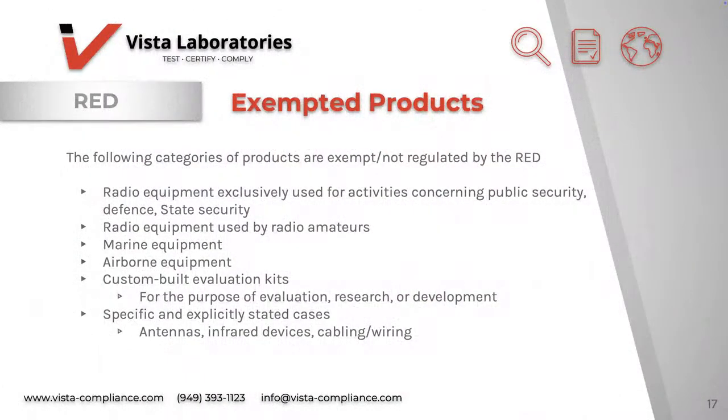RED exempt products. The following categories of products are exempt, not regulated by the RED. Radio equipment exclusively used for activities concerning public security, defense, and state security. Radio equipment used by radio amateurs. Marine equipment, airborne equipment, custom-built evaluation kits for the purpose of evaluation, research, and development. Specific and explicitly stated cases: antennas, infrared devices, cabling, and wiring. Radio amateurs and products not placed on the market.